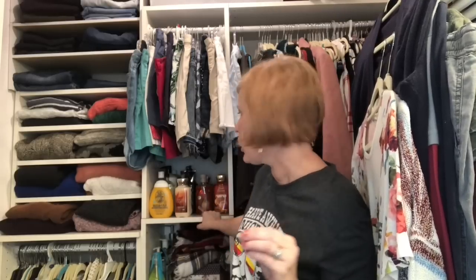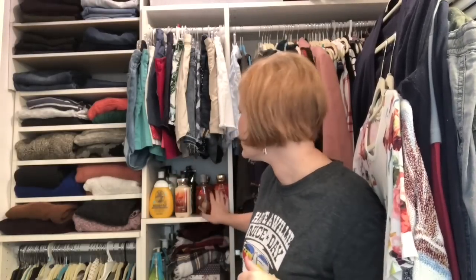Every time there was a sale or a coupon, I was going to Bath and Body Works. Not all of this is Bath and Body, some of it's stuff that I had received from subscription boxes, so it's just my way of working through this stuff. It's lotion, body wash, bubble bath, that kind of stuff.